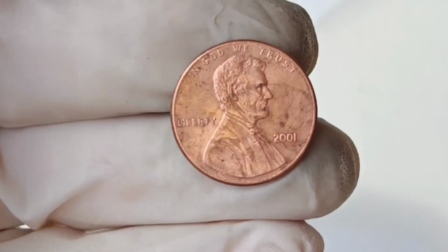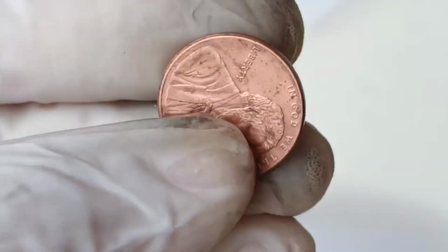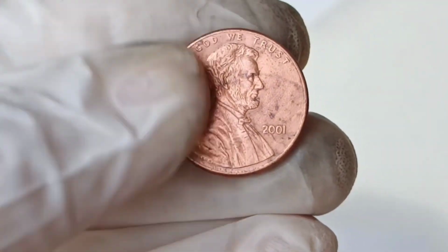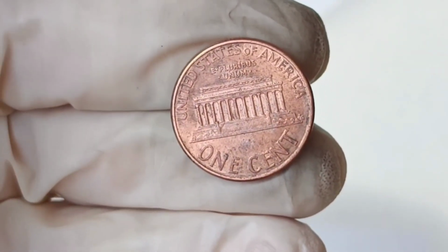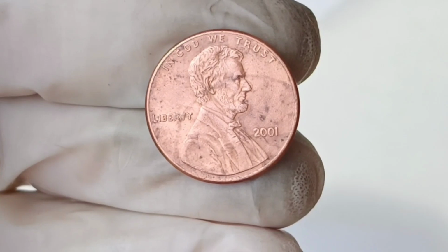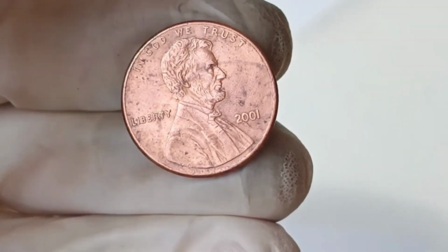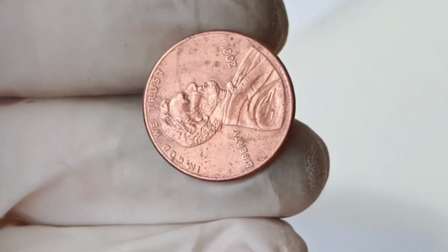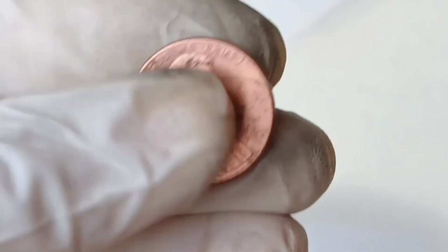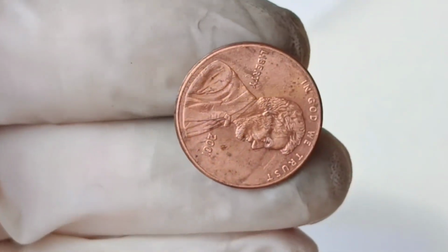If you're a coin collector or just someone who's fascinated by the incredible world of rare coins, then you're in for a real treat today. We're talking about a coin you probably have lying around in your pocket or coin jar, a 2001 1-cent coin. But here's the catch. This seemingly ordinary penny might be worth millions, yes, millions. We're diving deep into the history and value of this particular penny. So stay tuned because you might just be sitting on a gold mine without even realizing it.